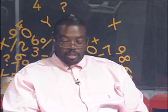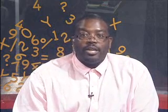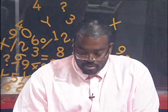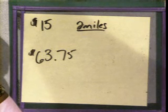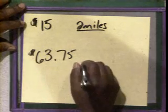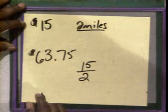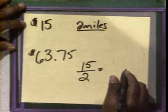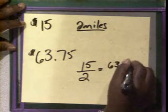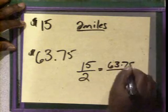So tell me how to set it up. I have no idea what to do. Can you help me out and tell me how to set it up? Okay. I think you would put $15 over 2. You put 15 over 2? Yes. All right. What do I do next? And then you would put an equal sign, and then you'll put X over $63.75. You want to put $63.75 over X.